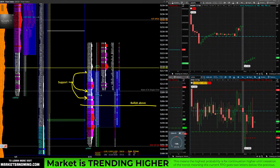Steven says, C is making single prints. Would you expect those to be filled? They are not single prints yet. Right now, it's just a selling tail. So right now, it's not single prints. It will be when we print the D period. Then if there's Cs by themselves, those will be single prints. But right now, we're focused on one time framing. We're focused on support. Do they get it?